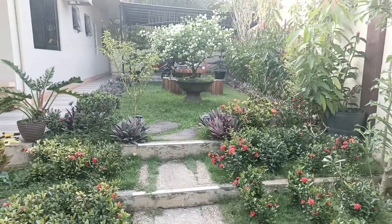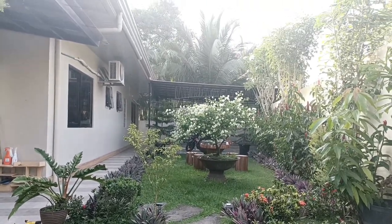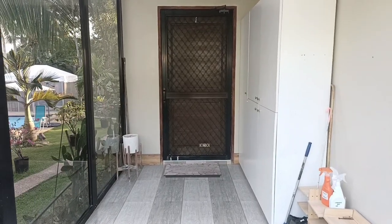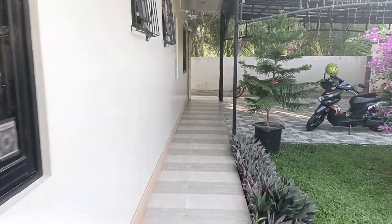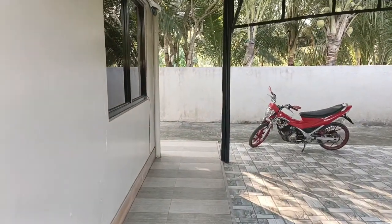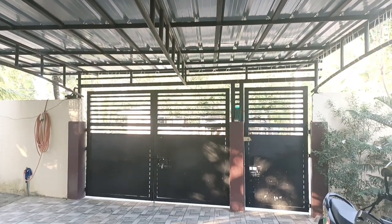So this is another side. This is the front of the house. Look at that. This one is the main door going to the residential house. And this is the hallway going to the carport or the main gate, right? As you can see, there's a canopy, the carport, and also the main gate.